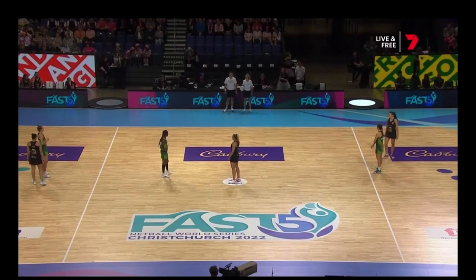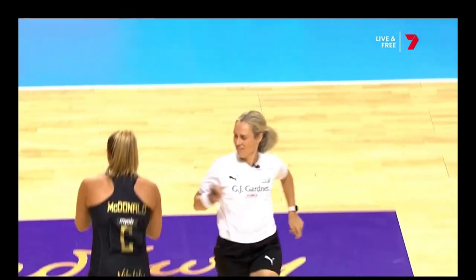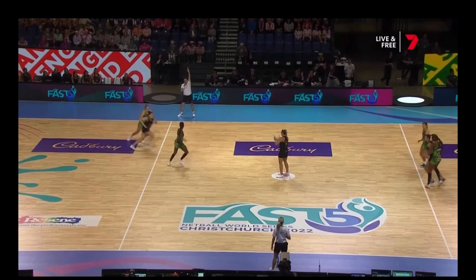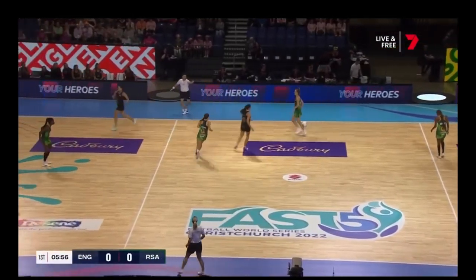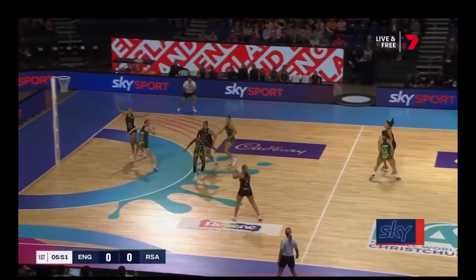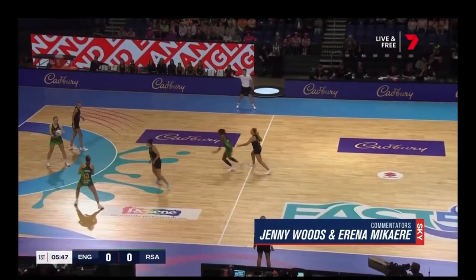Sammy Ngubane getting ready, forming the hands up. Third game, that's right. Hot hands, hot shots. Underway, third game. Straight away. Goal shooter, contact South Africa. Well, that's a win for South Africa. And a Thacker.